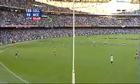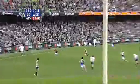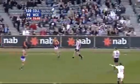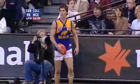So the mark taken by Chick in the back pocket. Chick, his kick finds Stengline. And it's going to be a huge win for the Magpies today.